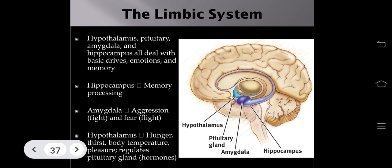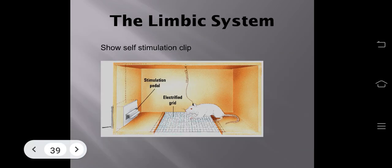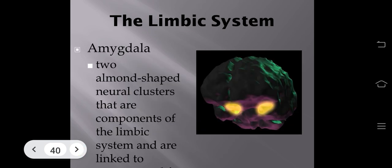And the limbic system: hypothalamus, a neural structure lying below, hence hypo, the thalamus, directs several maintenance activities such as eating, drinking, body temperature. It helps govern the endocrine system via the pituitary gland, and is linked to emotion. The limbic system. The limbic system: amygdala, two almond-shaped neural clusters that are components of the limbic system and are linked.